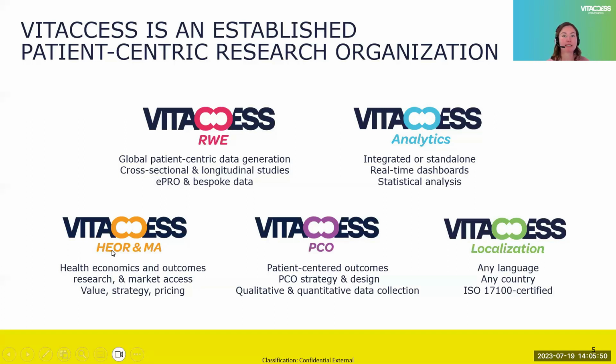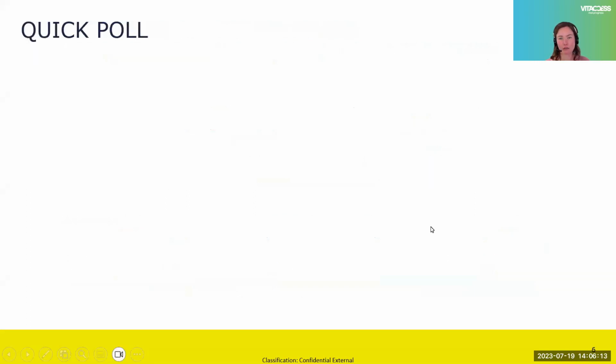Our key expertise is in these areas that you can see on screen here: real-world evidence, analytics, HEOR and market access, patient-centered outcomes, and localization. And we feel that by bringing all these functions together in-house in one place, we're able to design and run global patient-focused studies that generate reliable, relevant data. That's about all on us for now.